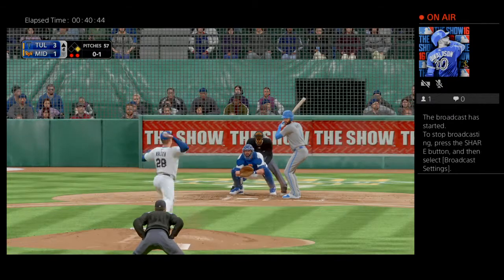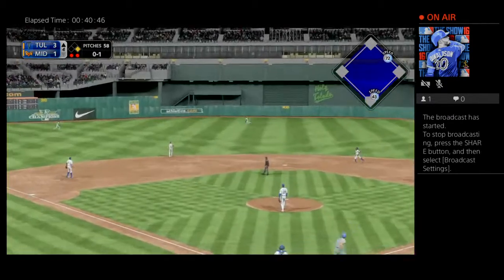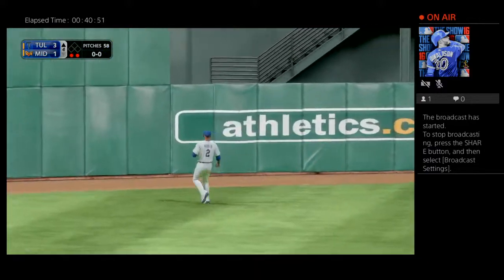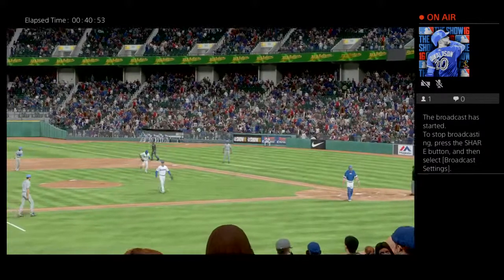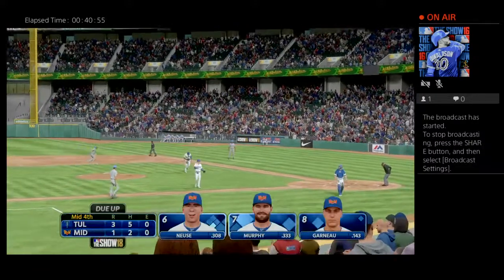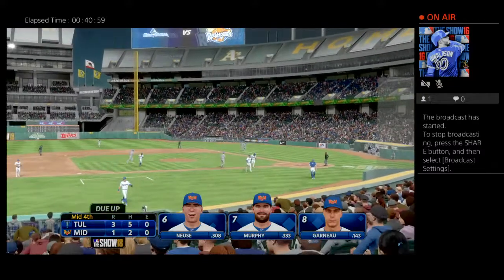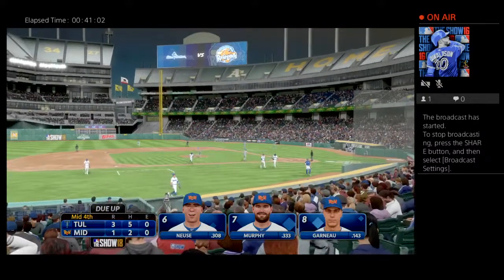Comes set and the 0-1. Swung on and lifted in the air to left center. Martin sprinting after it. He's got it. A great running play, and that'll retire the side. A run on 2 hits, and they leave 1. On now to the bottom half of inning number 4. The Drillers lead it 3-1.